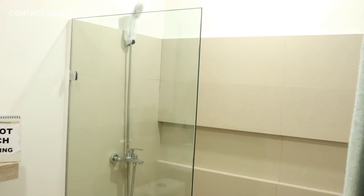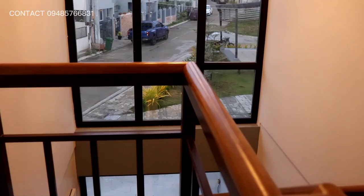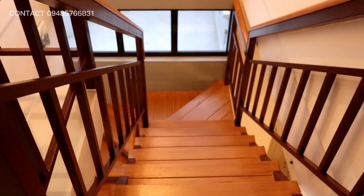Then this one. This would be the second room.